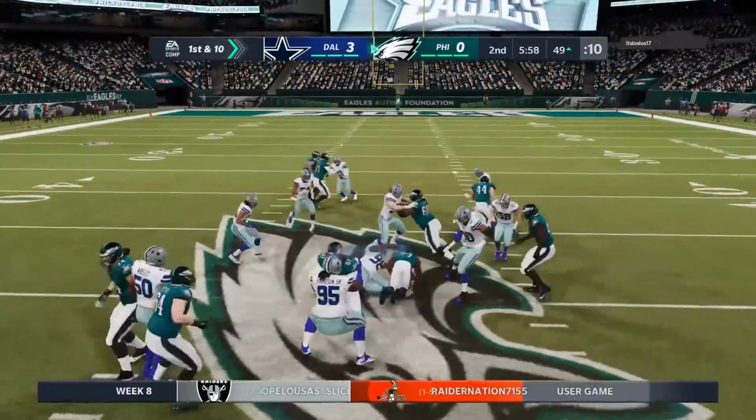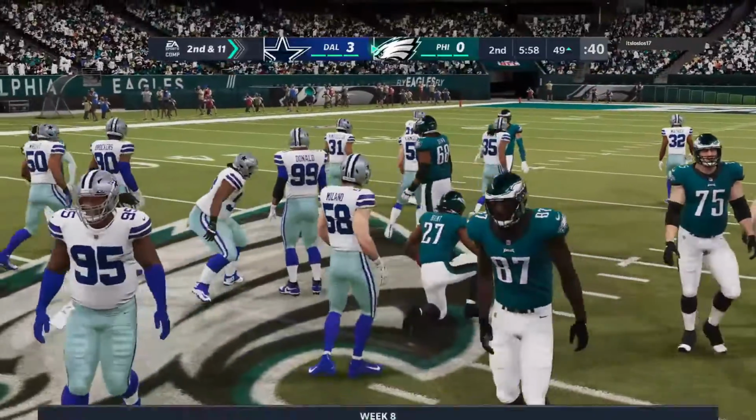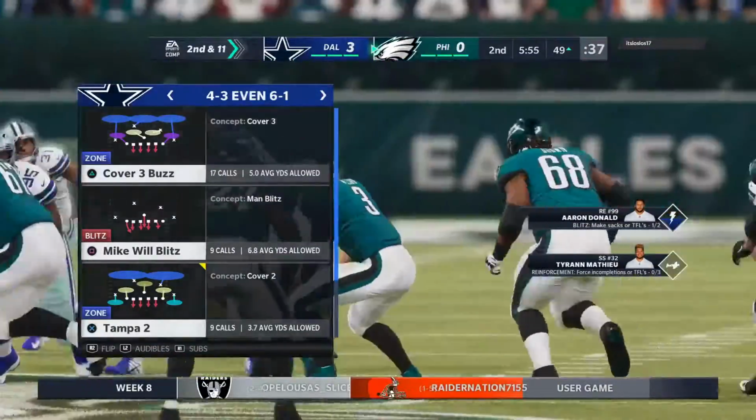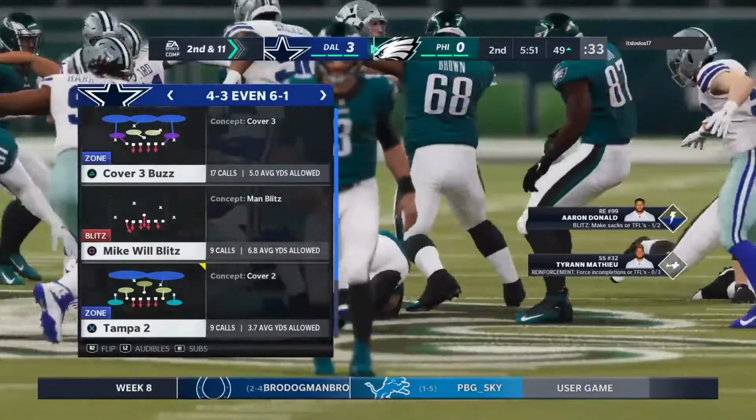On first down, they go right back to Hunt. And that play will go nowhere. Losing yardage back near midfield at the 49. Officially, it's a 1-yard loss. That's going to bring up 2nd and 11. At the Cowboys' 49-yard line.